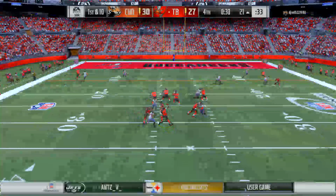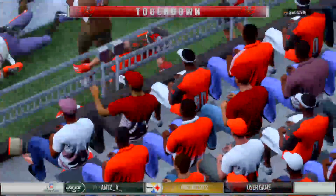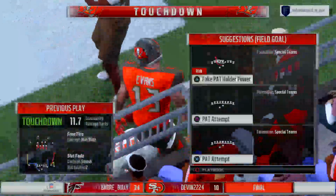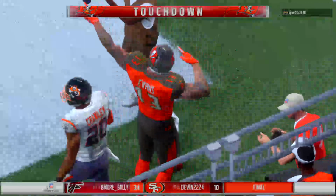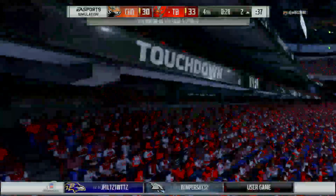Back to throw. Now a desperation throw deep down. And this is caught. Touchdown. And they've taken the lead here in the final minute. How many people watching this one right here who gave up? Because that score, they might want to try and rush back into this stadium.